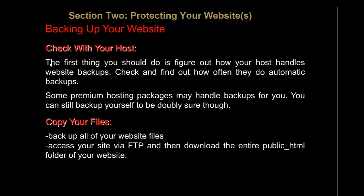The next thing is copy your files. A simple step you can take is to back up all of your website's files. How can you do this? The easiest way is to access your FTP with a client like FileZilla and then download the entire public HTML folder of your website. Quite easy. Just go in there with FileZilla, for example, and then copy your public HTML folder.